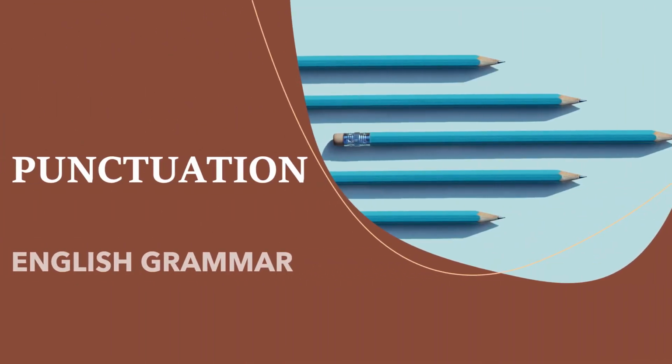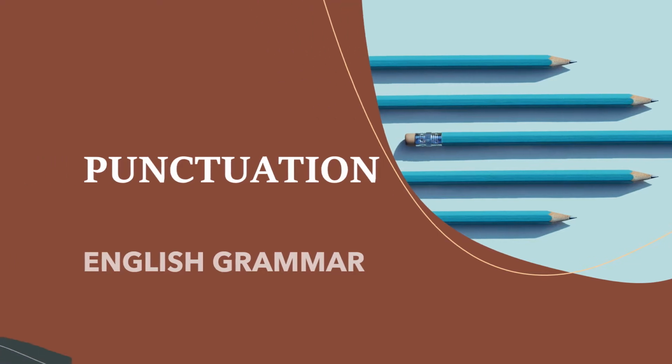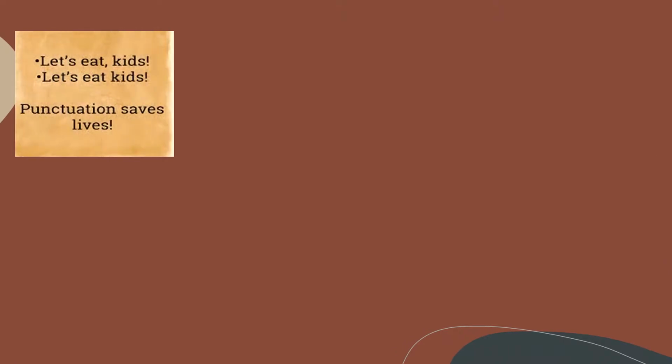Punctuation, a key and dominant feature of the English language. Before I get to punctuation, I want to show you how, when we skip our punctuation, we can make a lot of mistakes. For example, see this sentence.